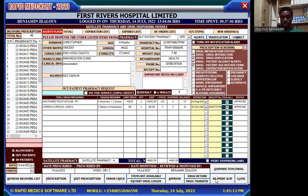It's supposed to come up here. When it comes up, you now click on print prescription label, and it will be printed out. So that's it for this.